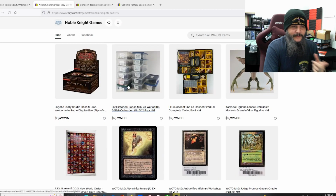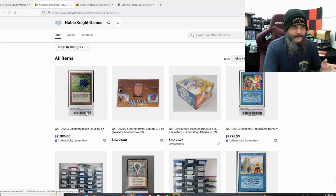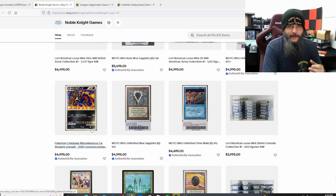So just out of curiosity, I started browsing through all the items they had listed for sale, and I did highest to lowest because there were some of these that just stood out at me. Now, some of these, I don't know. They could be rare items. Let's actually scroll up to the top. They've got some limited Magic cards. The highest item is $22,000 for a Black Lotus. Okay, I'm not into Magic the Gathering, so I don't know if that's a good price or not.